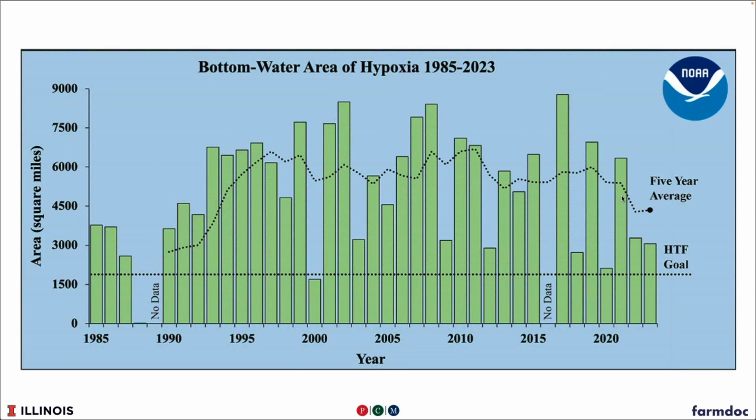This is a bar graph showing the size of the hypoxic zone since they started measuring it back in 1985. And you can see that the size and, of course, the shape has changed. But keep in mind, these measurements are just a snapshot in time. And the changes and the variation is due to multiple factors, and that includes nutrient loss, precipitation, and weather patterns. You can see the running 5-year average is this upper dotted line. And then where we are now is this last bar, and the target is the solid line down there at the bottom.